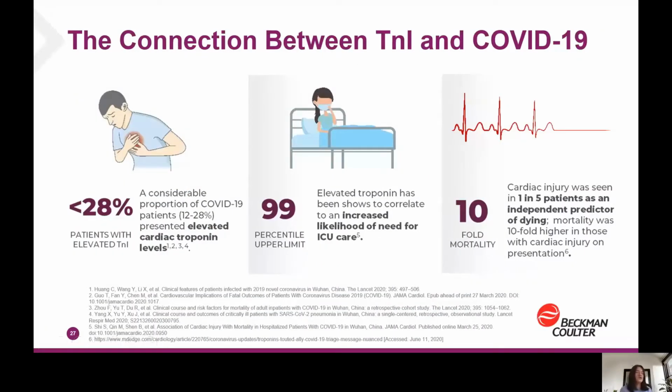What about troponin I? I mentioned troponin I very early on, and one of the things we're learning about COVID-19 is that ACE2 receptors, through which the coronavirus enters, are expressed on extrapulmonary tissue, for example, the heart. Because of this, we see a proportion of COVID-19 patients, about 12 to 28%, presenting with elevated cardiac troponin levels. Elevated troponin has been shown to correlate with increased likelihood of need for ICU care. Cardiac injury was seen in 1 in 5 patients as an independent predictor of dying. Mortality was 10-fold higher in those with cardiac injury on presentation.